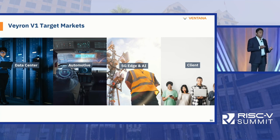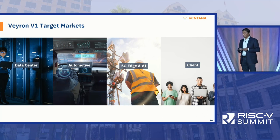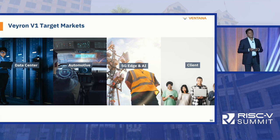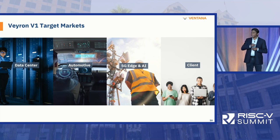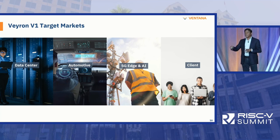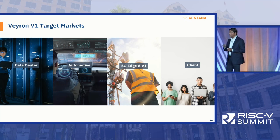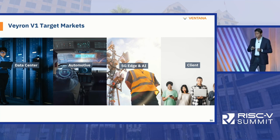And when you go to automotive, automotives are behaving more like servers on wheels going forward. And as we work with a lot of the leading automotive players, it became apparent to us they actually need all of the high-end features that the data center guys care about. Whatever a hyperscaler cares about, an automotive guy also wants. Plus, you need to have other functional safety features overlaid on top of that. Once you do that, that becomes your automotive class processor. RISC-V is ready to tackle that head on, thanks to Veyron.